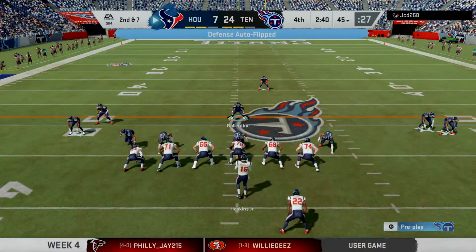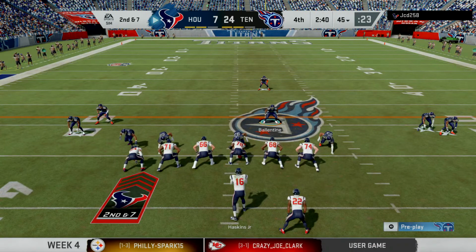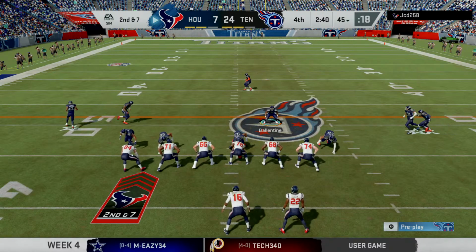3 yards on that last carry. Here's 2nd and 7. Watch the screen. Kill. Turn it up. Put it on. West.